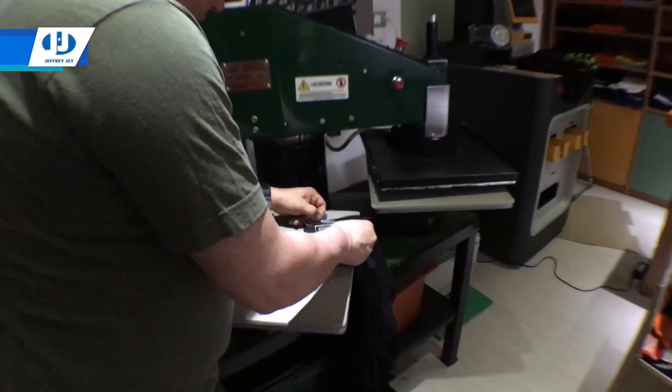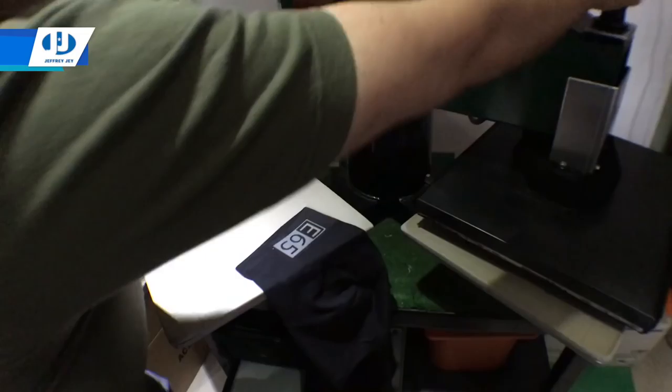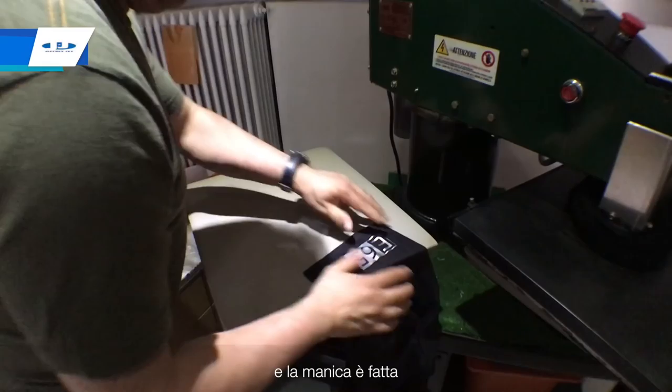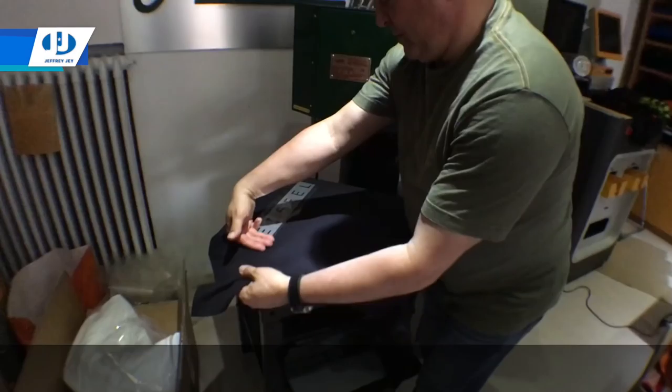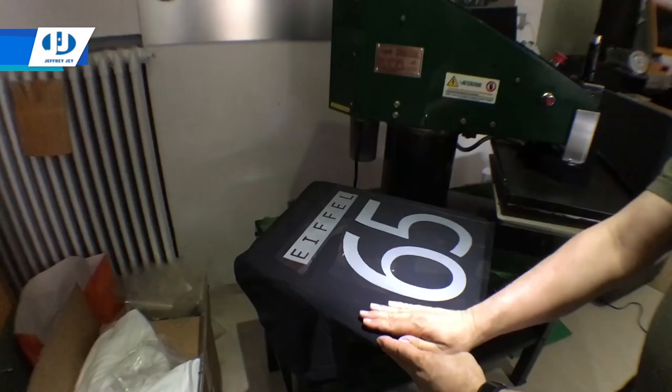Time to put this one on the back of the shirt and on the right sleeve. So let's see what happens now. Four, three, two, one, bang. There goes the sleeve.